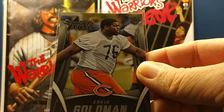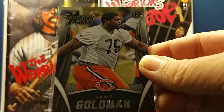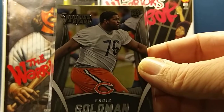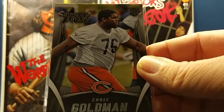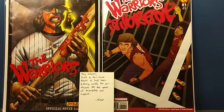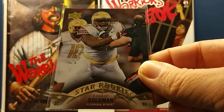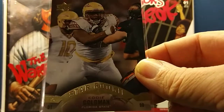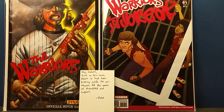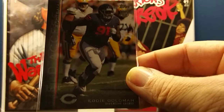Eddie Goldman, who I'm still, I don't know, he's been sick or something, and he's active, then he's inactive, but I was hyped when they got this guy, because I just thought he was going to fit that defensive scheme that they had so well, and I think he still could when he's healthy. I think he has Pro Bowl potential if he could stay on the field. And he sent me some nice rookies of his. Field Access, good looking card.